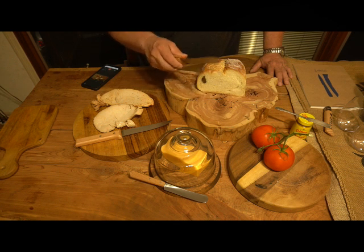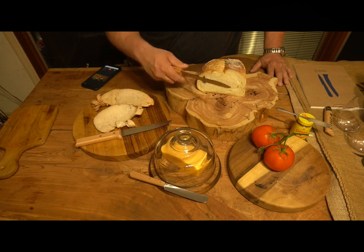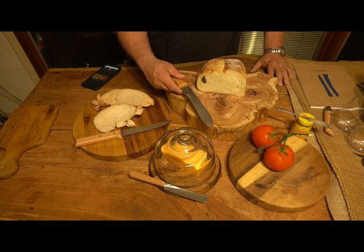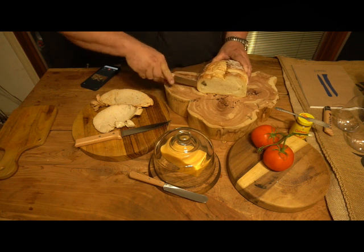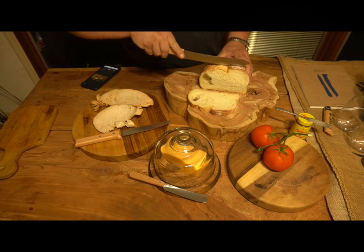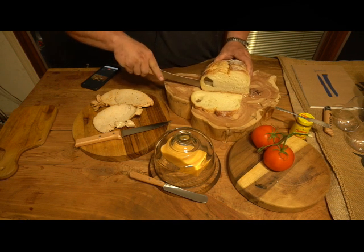Mostly, I kind of want to show you just how well and how easily this knife cuts through bread. It just makes very quick work of even some of the hardest crusty bread. You can hear it. This is pretty crusty.